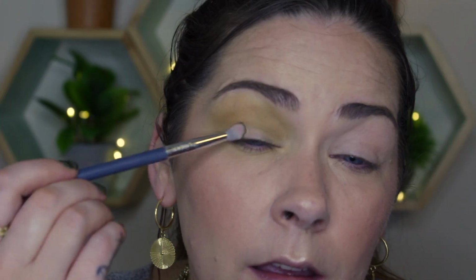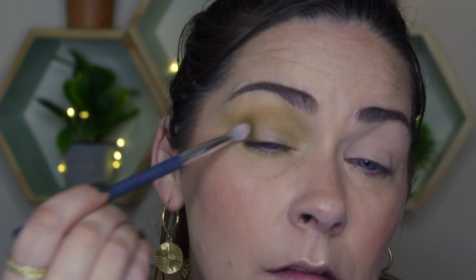Then I'm going to go into Fire OG. That is going to go on my outer and inner corners and up into my crease.